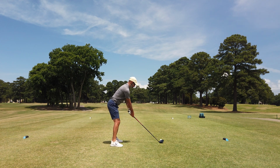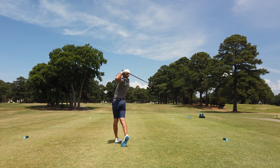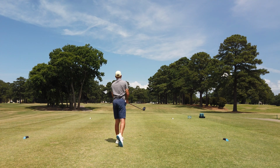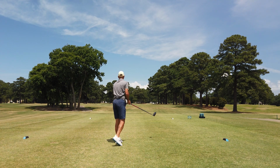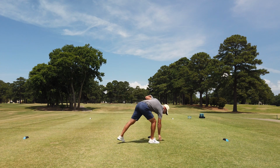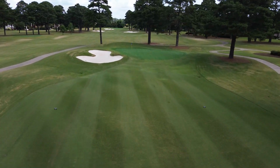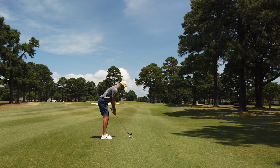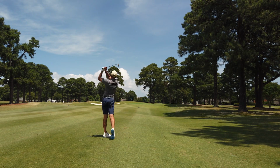However, we did get off to a good start here on number one. We played from the blue tees, which was about 6,600 yards. It can be stretched out to almost 7,100. It hosted the VSGA Amateur in 2022 and has hosted the VSGA 4-ball along with other VSGA championships. So this is absolutely a championship course.